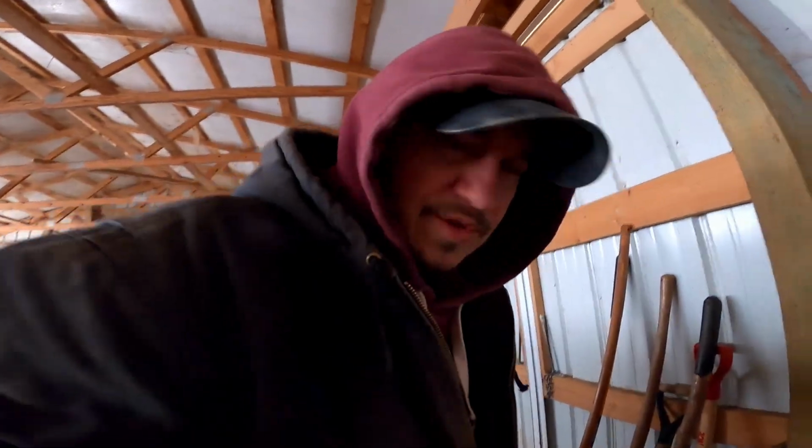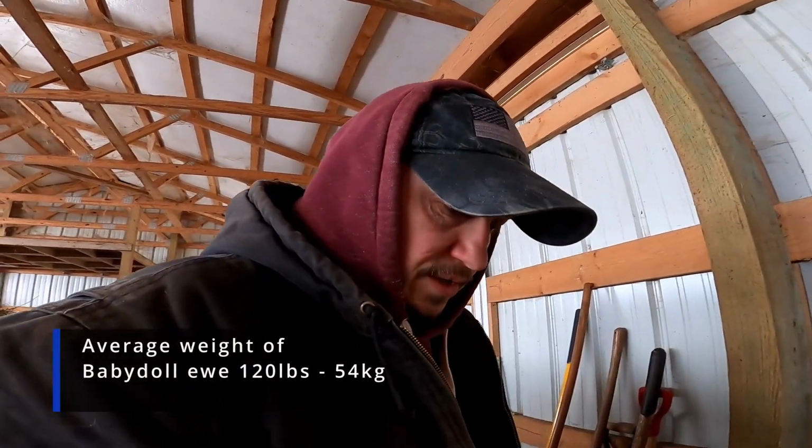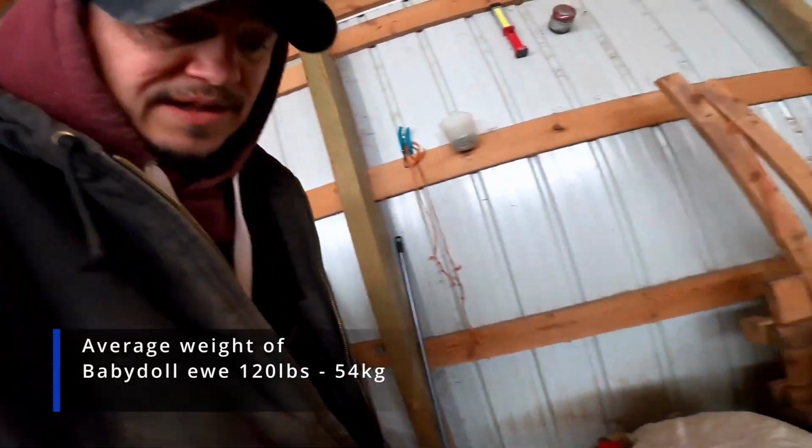I feel like breed standard should be about 125, 135. I'll have to look it up. I'll pop it in right here. She's 172. He doesn't think she's pregnant.